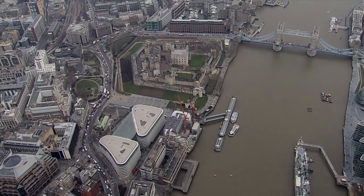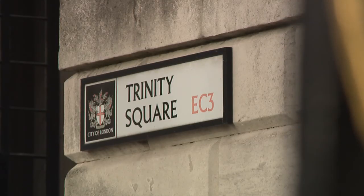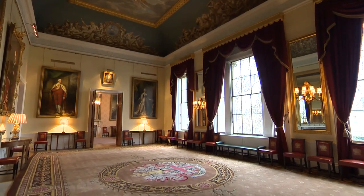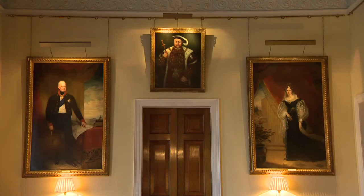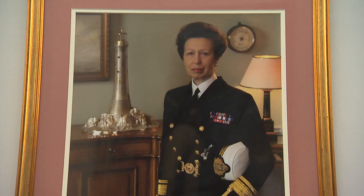Trinity House's administrative headquarters are in London on Tower Hill, a location that would have been well known to the corporation's Tudor founders. 2014 marks the 500th anniversary of Trinity House's original royal charter, granted by Henry VIII in 1514. The royal connections have endured through the centuries, with the Princess Royal the current master.